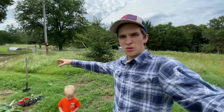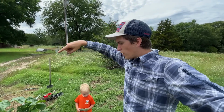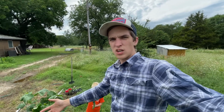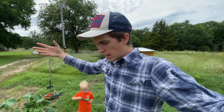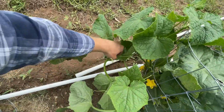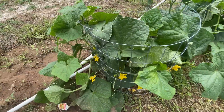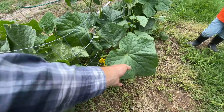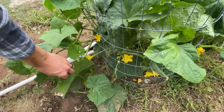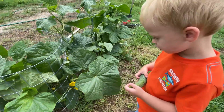I think what I'm going to do, we'll do it together here real quick. I'm going to put up a couple of stakes and hopefully have some string of some sort we can string up here and build this so these cucumber plants will actually trellis up it, because they have already pretty much overgrown these little cages. So I think it'll be better to get them up, get more air into them, get more sunlight on them, and have them just keep producing like crazy. So let's go ahead. Let's do that. Should we do that?